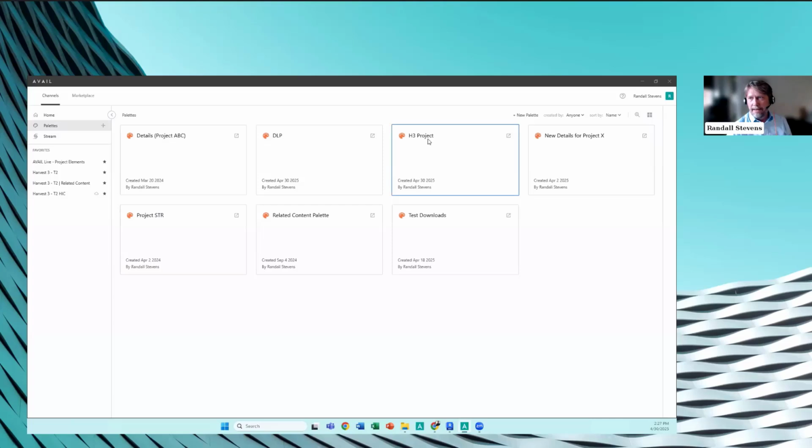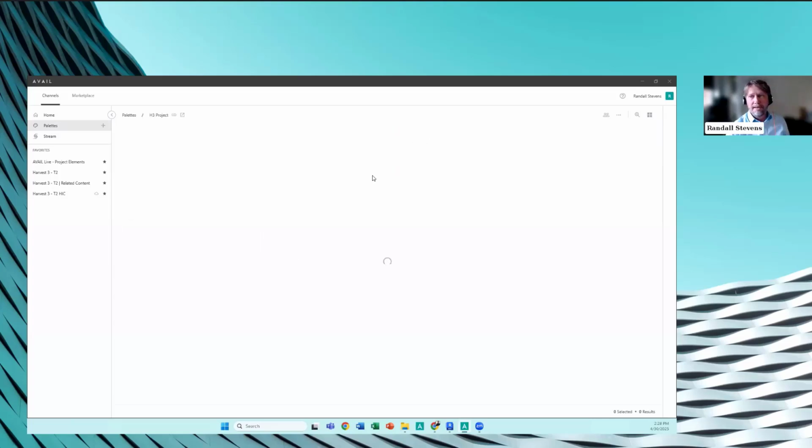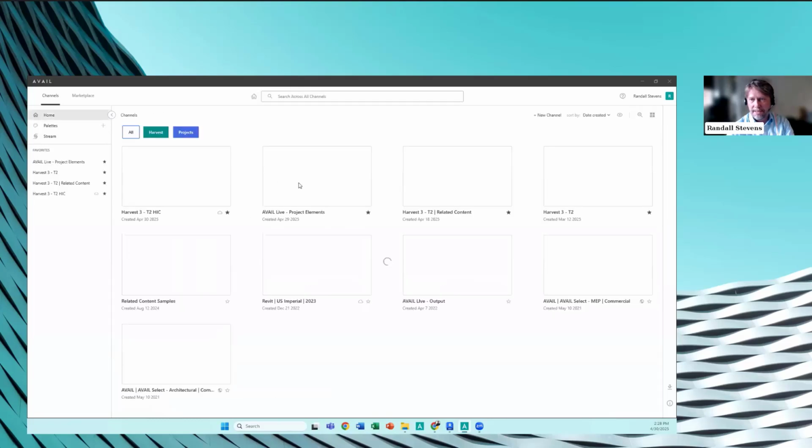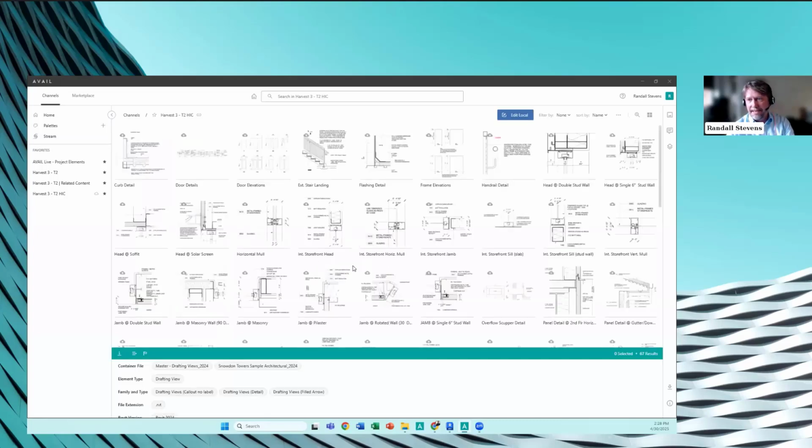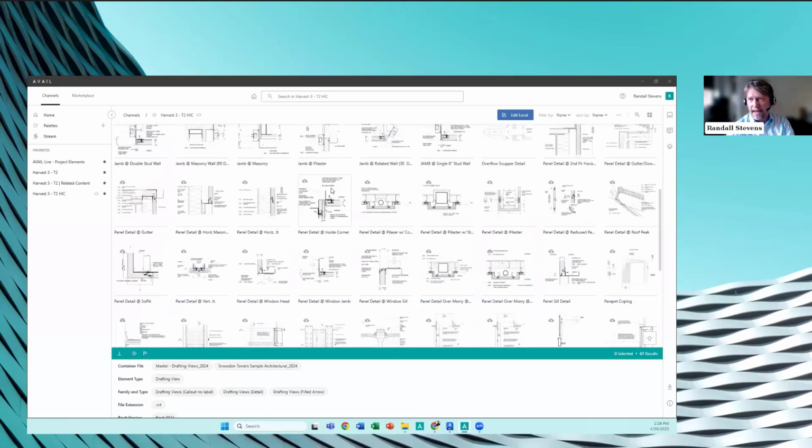I just created this one, this Harvest 3 project. Right now, this is just a blank slate. If I wanted to share this, I'll do that in a second. But let me go back to my sample details. Actually, I'm going to use the hosting cloud details, and I'll demo two things at once. So if I went back into my detail library, these happen to be hosting cloud, and I decided that there were these three details that I wanted to use in the project.